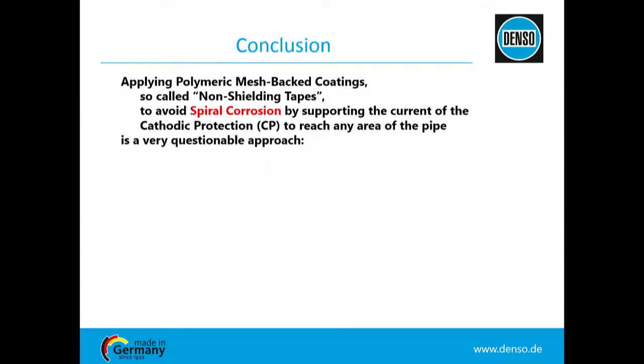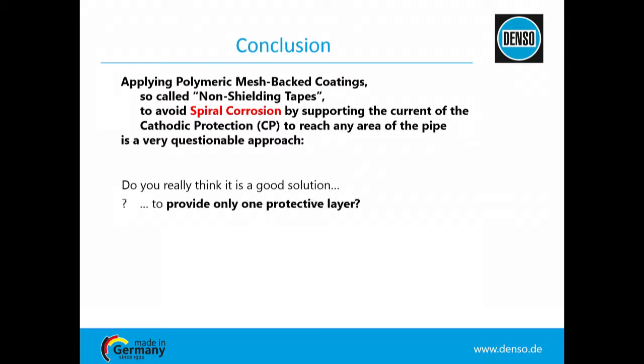Coming to the conclusion, applying a polymeric mesh back coating, the type A variant I called, the so-called non-shielding tapes, to avoid spiral corrosion by supporting the current of cathodic protection to reach any area of the pipe, is first of all a very questionable approach. Because do you think it's a good solution? We provide only one protective layer.